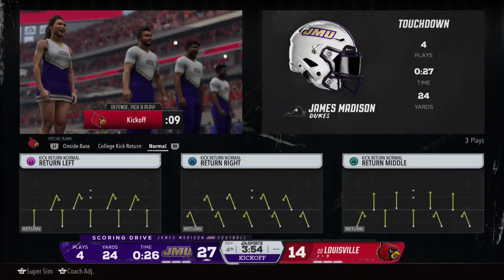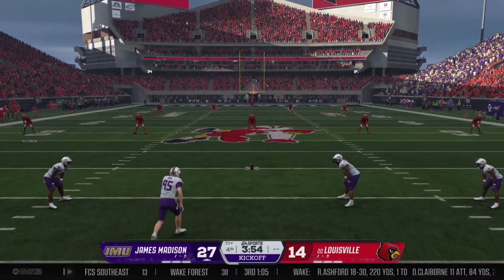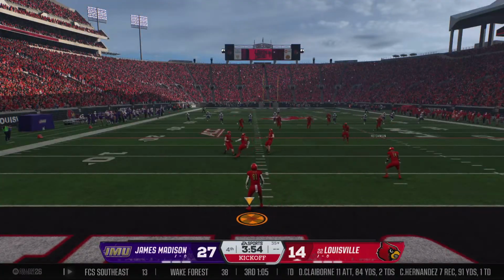It wasn't going to be enough to just play it safe, play it conservative, punt the ball away, and count on your defense. They were aggressive. They mixed it up, but getting that score, that is huge for their win probability now.